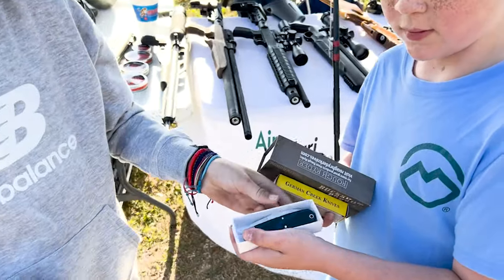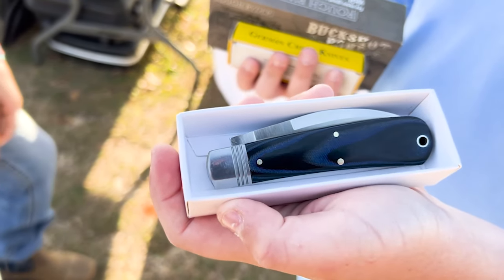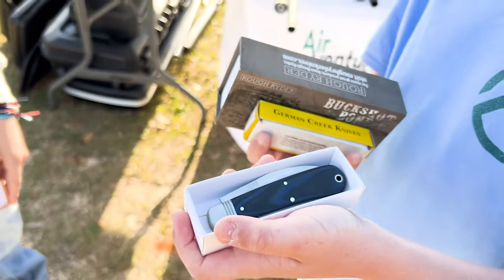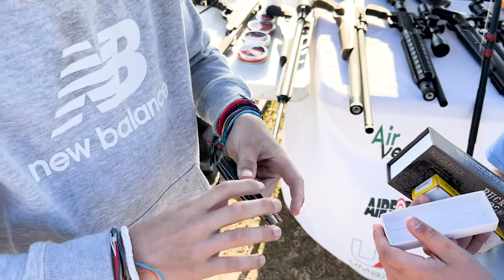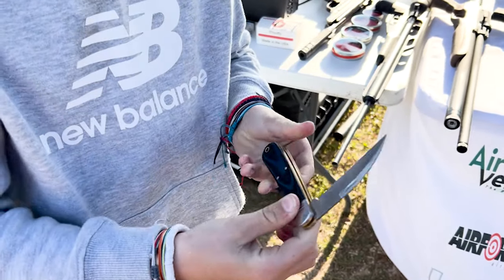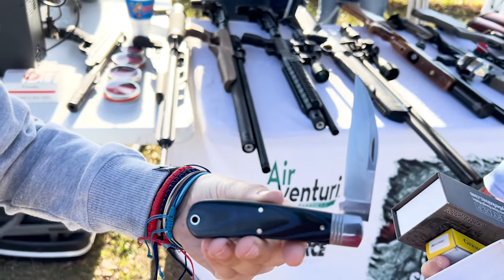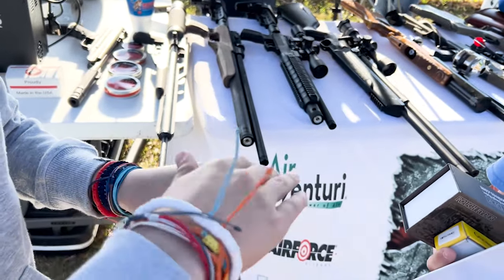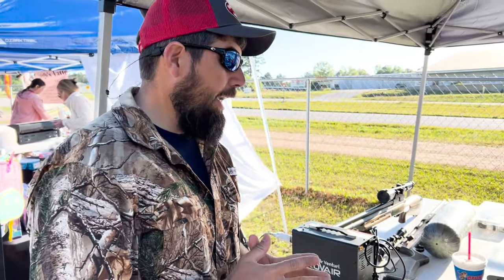Show it to the video. What'd you get there, young man? I don't know the name of it. Got you a Rough Rider. Rough Rider. Nice. It's got a worn cliff blade. I like that. I like that worn cliff blade. Let's see that blade. Woo! That thing's ready to do some cutting. Mm-hmm. Outstanding. That is cool, all right, yeah, we'll do that.